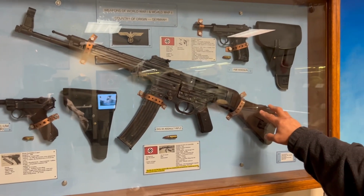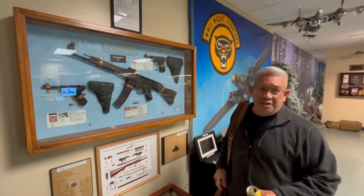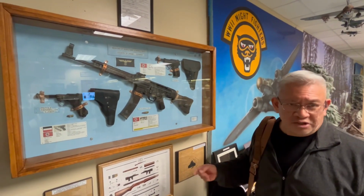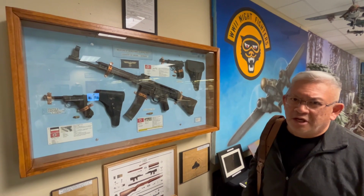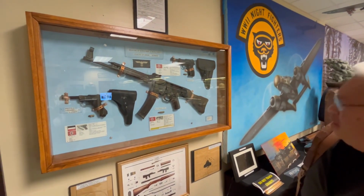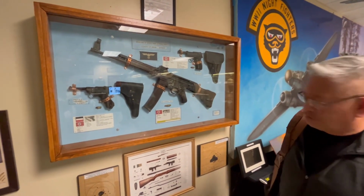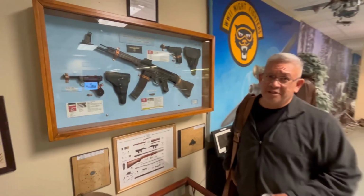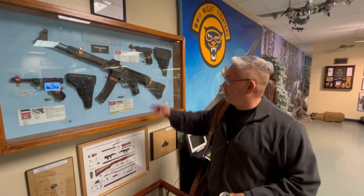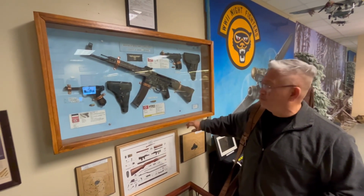What's unique about the Sturmgewehr is it's considered today the modern basis of today's assault rifles because it fires what's called an intermediate caliber round, a round in between a pistol and a full battle rifle. The reason why it was called Sturmgewehr, loose translation to storm rifle, is because the Germans really didn't know what else to call it. It was originally called the MP-43, Machine Pistol 43 and Machine Pistol 44.